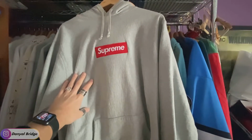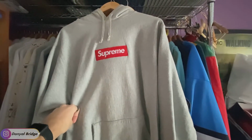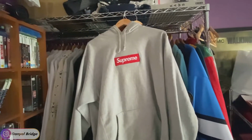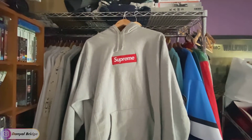He bought it all in an extra large, even though he's a lot smaller than me and it would be super oversized on him, but it works perfectly for me because extra large is still quite fitted for me when it comes to Supreme. Well, it's not super fitted, but it's not super oversized either. But yeah, an awesome piece, quite an old one now.